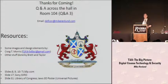Question. So when they record a movie, do they have to do anything special for the 3D? So you're saying, or is it specific to the type of 3D that they're using? The question is, do they have to do anything special with 3D, or is it, you know, is Real D one thing and is Dolby 3D another thing? Great question.